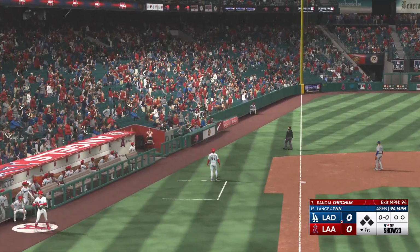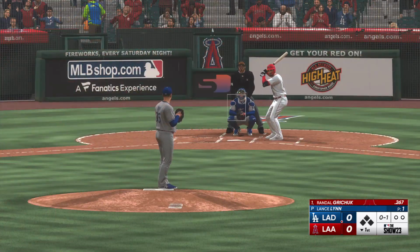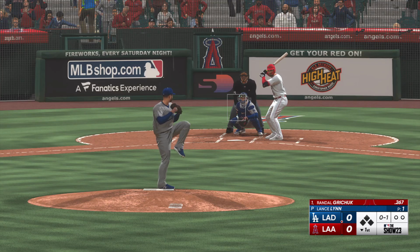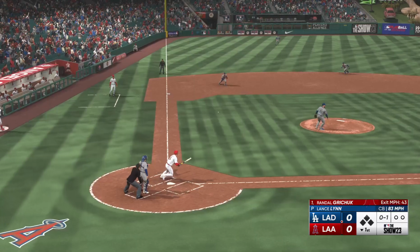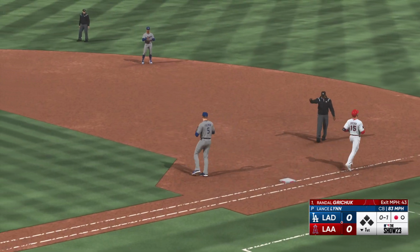And first offering is fouled off. The pitch. And a weak ground ball to the left side. On the run, throw to first. One up, one down.